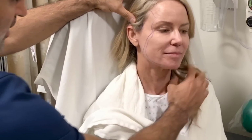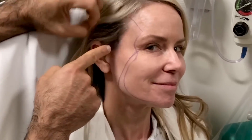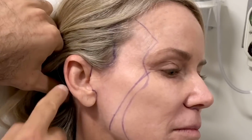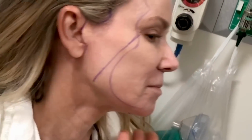All right. So we have Dawn all marked up here. The incisions will hide within the hairline, go behind the ear, and go behind the ear sulcus and into the hairline. So as you can see, when the hair is down and you're looking from this preview, you can't see any signs of incisions. These other purple marks are just showing the extent of the procedure, the level that we're going to be working on. And we'll just finish the marking here.